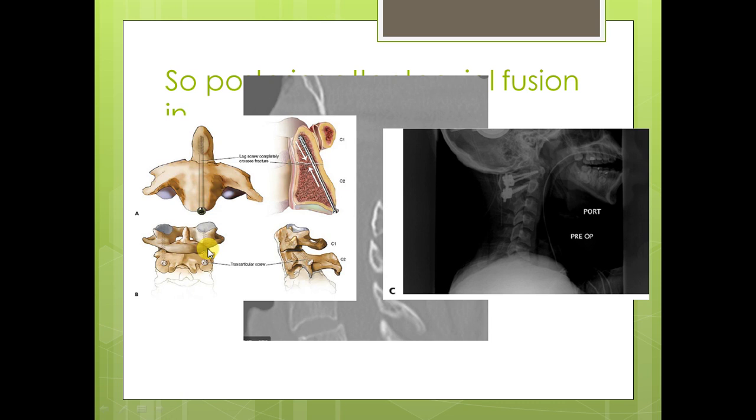You now know a lot of types of posterior fixation. Please review the upper cervical anatomy lecture.